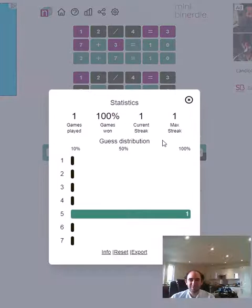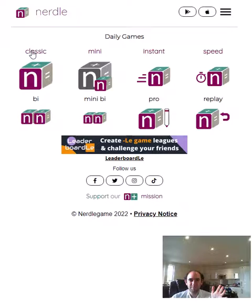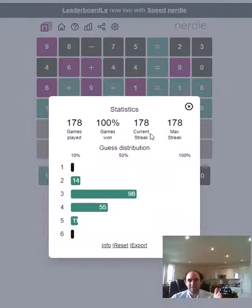As I said, I don't have any stats or any streaks for any of these because I've only imported my numbers for the main Nerdle. But let's go back to this just to show I'm on a streak of 178, and actually I don't think it's ever taken me longer than 5. Although 11 5s, so I'm slightly doing better. 14 2s and 11 5s. I think you've got to be quite lucky to get it in 2. Most of the time when I get it in 5, I feel like I had a chance to get it earlier, but I was just having a bad day.